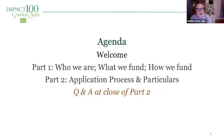We've organized our session today into two parts. First, an overview of who we are, what we fund, and how we fund, and then we'll review our application process and take a look at the 2022 grant application together.